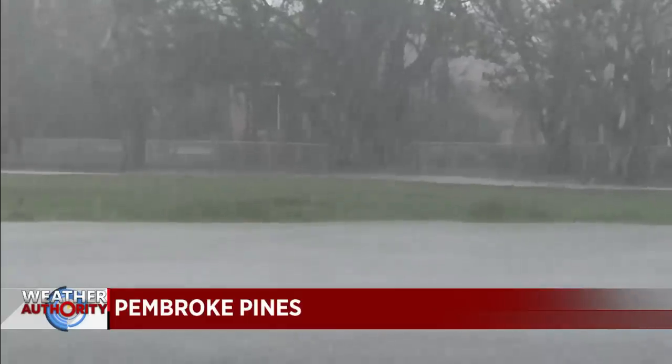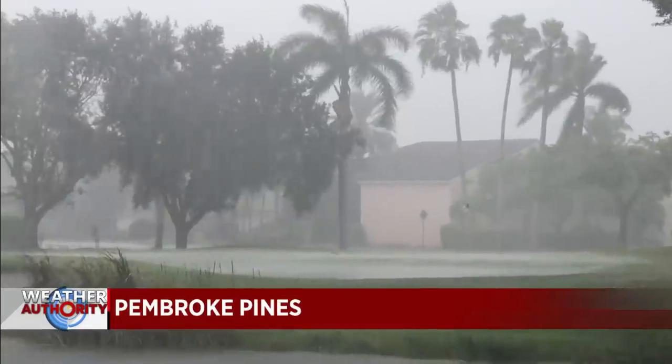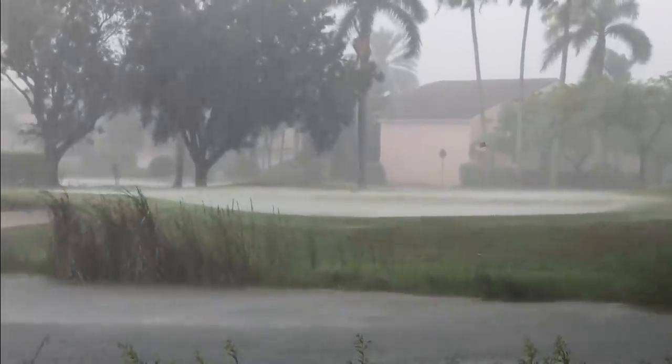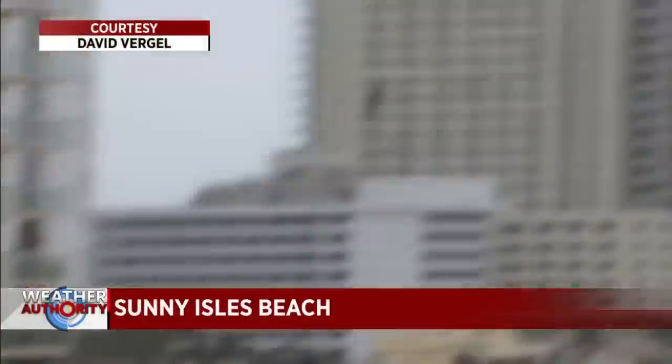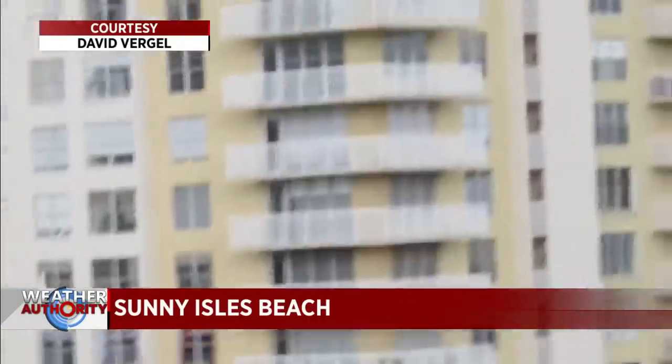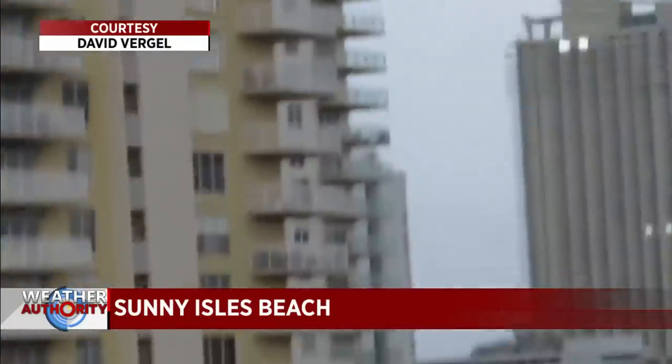Storms rolling into Pembroke Pines this afternoon. A viewer sent us this video of the thunder and driving rain. And take a look at this new video that we just got. A viewer tweeting out this video showing a chair kind of flying off a patio, landing on a nearby building. This is in Sunny Isles Beach. It's a good reminder to secure that patio furniture.